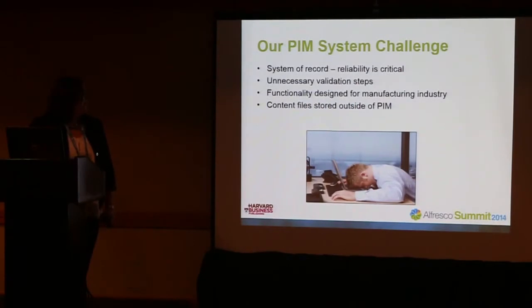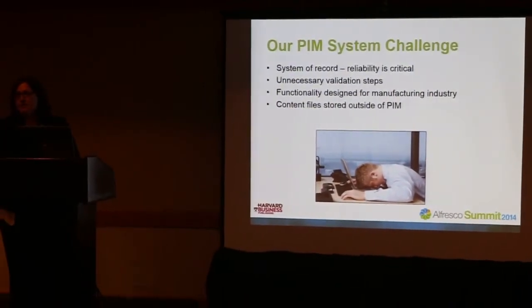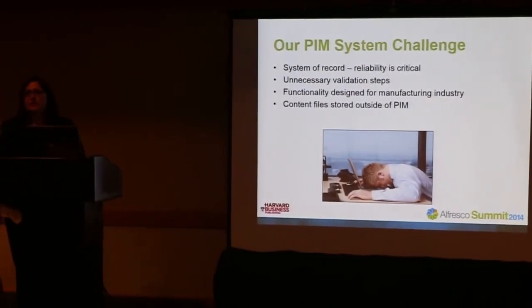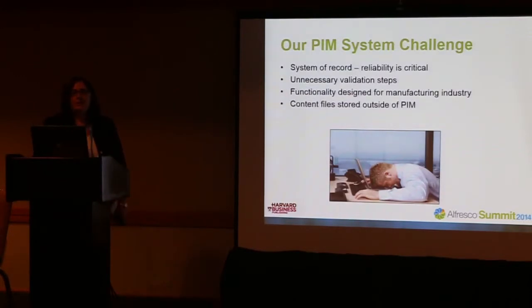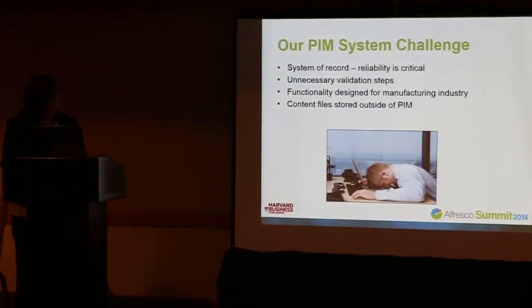We were at a point where we had a system in place that was a good solution for us at the time, but it really catered to a manufacturing industry. So the language was a little bit difficult for our industry. It wasn't particularly user-friendly, and most importantly, it was old. We needed to upgrade it. It was no longer stable. It wasn't at a place that we really felt comfortable keeping it around, frankly.